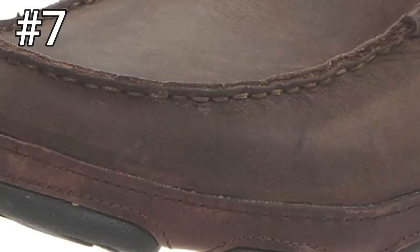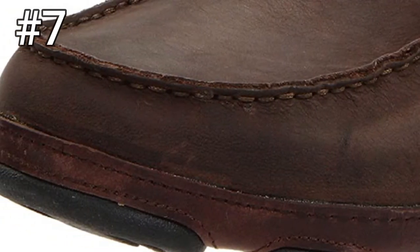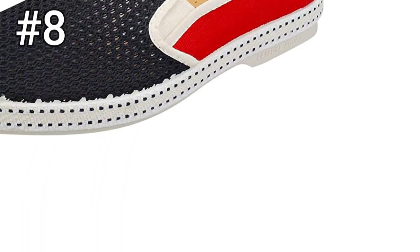The non-marking rubber outsoles grip wet and dry surfaces equally well, and the dual-density PU anatomic footbeds are removable and washable.